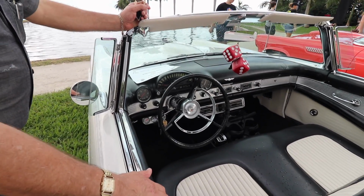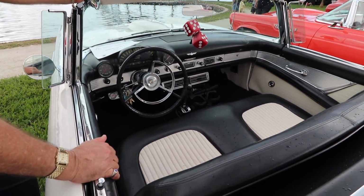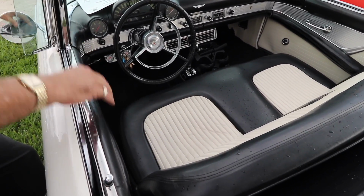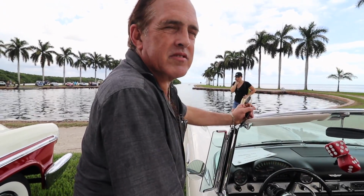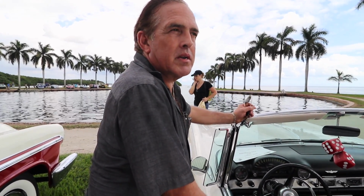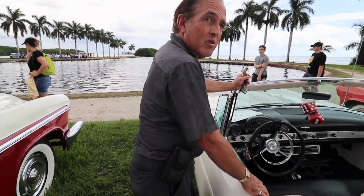I've restored the car with new paneling, new seat material coverings. It's nice. How long have you had the car for? I've had the car 4 years. For 4 years. And I finished it. There's always a couple little things on a car that you're restoring, but I pretty much finished it about a year ago. Nice. And I've been working on other cars I have too in my collection.